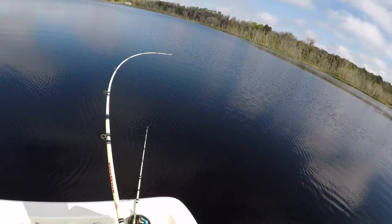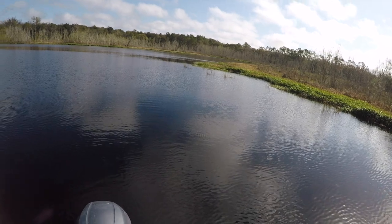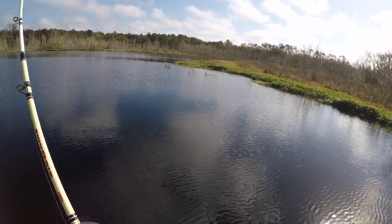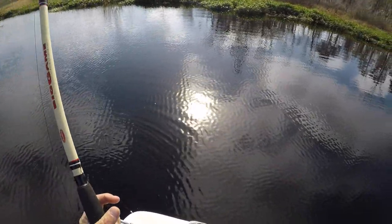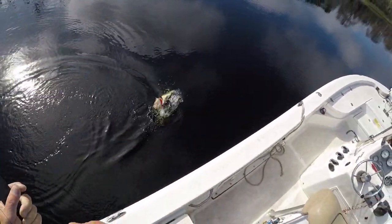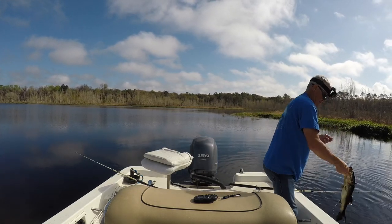Okay, I got something. Oh, he's pulling. He's in that grass. Gotta get him out of that grass. Darn it. Okay, I'm getting loose from it. I don't know yet. He's running this way. It's not that big. It's a small one. But he was strong. Yeah, he was strong for his size. All right, come here, you little guy. Let me get you. Got him. All right, guys.